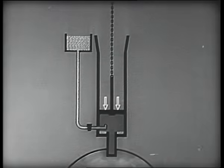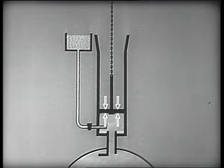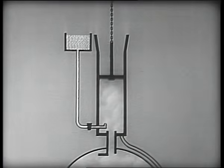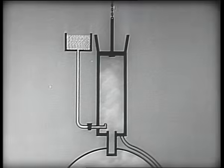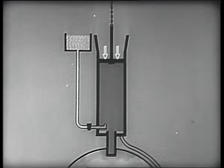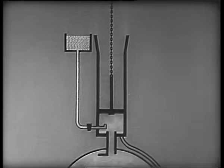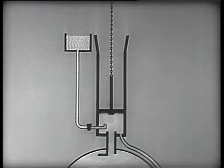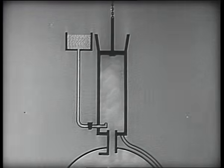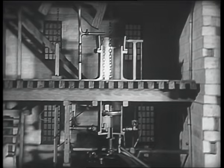The steam was once again admitted to the cylinder, and the condensed water in the cylinder blown out. The piston was again pulled to the top of its stroke by the weight of the pump rods, and the cycle repeated. These engines were called atmospheric engines. This is a model of such an engine built in France in 1735.